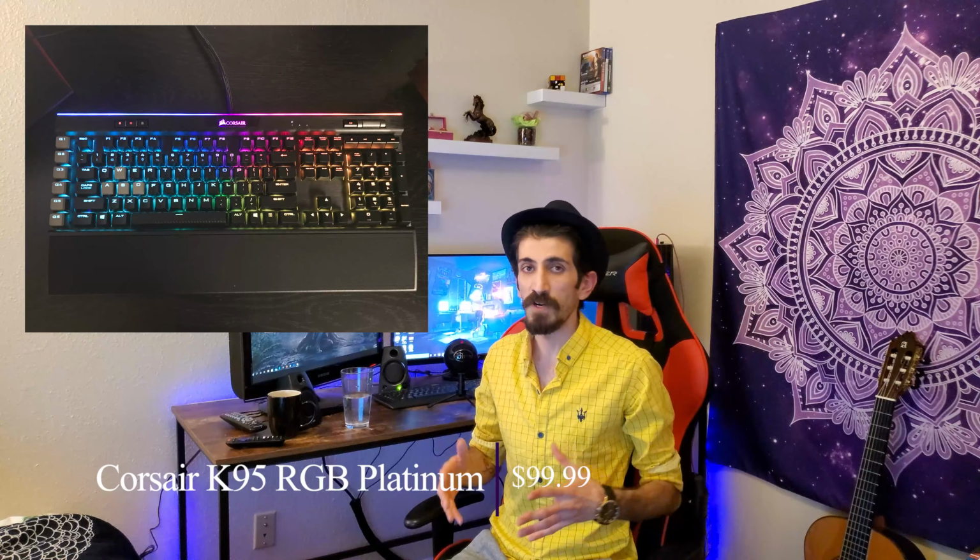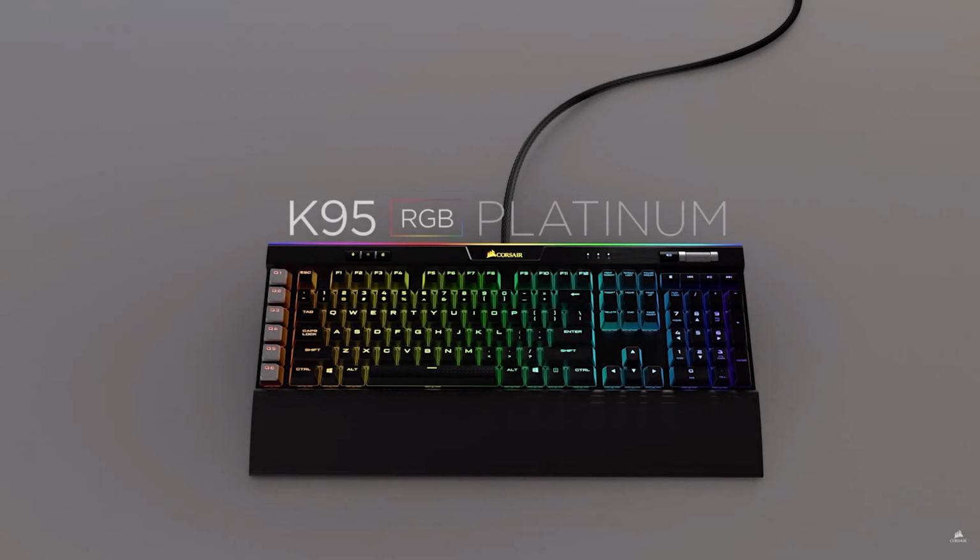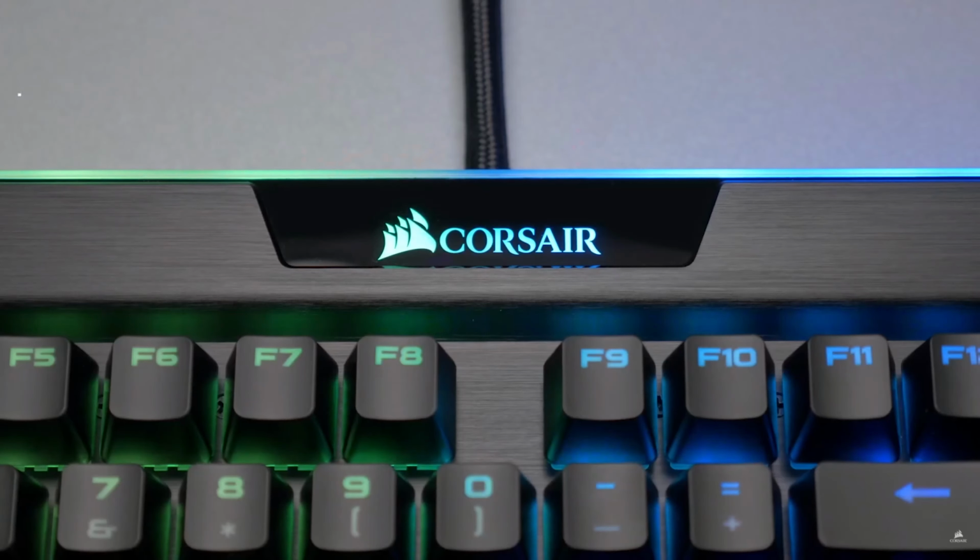A $159 price tag for a gaming keyboard might be a tad too steep, but the Corsair K95 RGB Platinum, one of the best gaming keyboards we've tested in the last year, really does give you a lot of bang for your pounds. We're not talking the more trivial bells and whistles like fancy RGB lighting either. Although since we are on the subject, this one's got a whole lot of them.